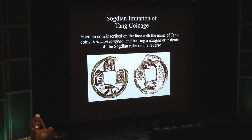After the outbreak of the Anushan Rebellion in the middle of the 8th century, which devastates the Tang Empire and leads to a withdrawal of the Tang military presence in Central Asia, Tang coinage disappears from Central Asia as well. Indeed, coinage itself disappears. During the Tibetan occupation of Dunhuang from 786 to 848, Chinese coin ceases to circulate in that region. And even after the restoration of Chinese rule, not Tang rule, but Chinese rule in 848, coinage does not make any comeback in Dunhuang itself.